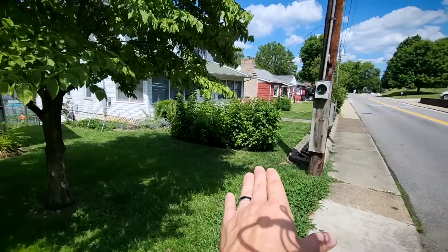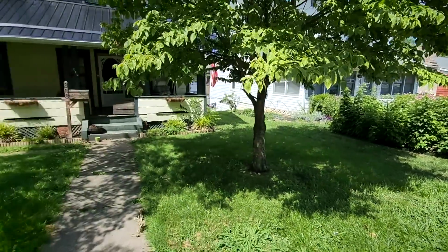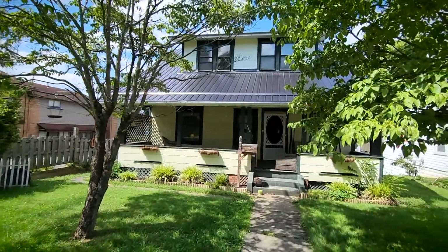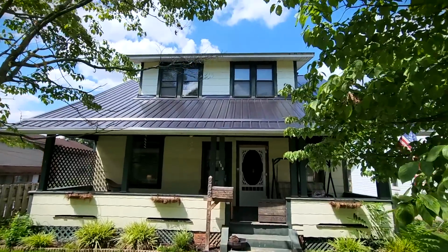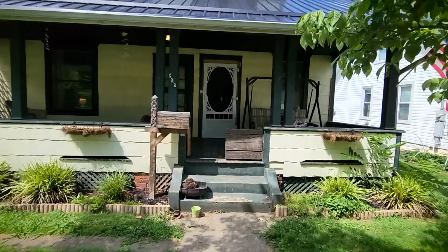A lot of these other houses have the same problem right here. They still sell, they still rent. It's just something you have to consider. But anyway, I did want to show you guys the brand new metal roof on this house. That saves you a huge expense right there. Metal roofs are great. They last forever, and this does have a warranty, so a great pro there.